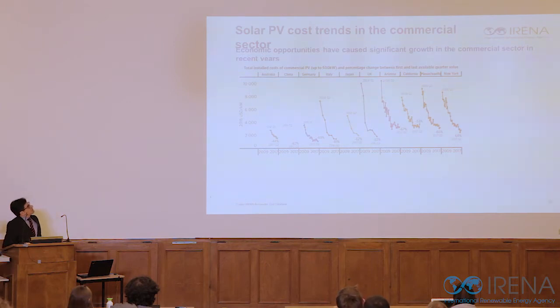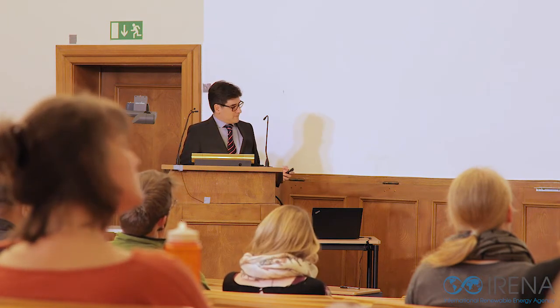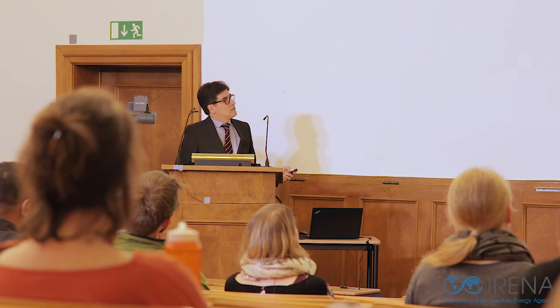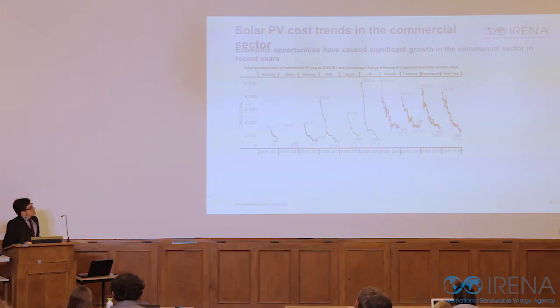So we see quite a diverse selection of markets here. Some are at the high end in terms of costs. Some of the US markets and the UK, for example. Here is shown the total installed cost in US dollars per kilowatt. As you see, the data for commercial costs is a little bit more, let's say, less uniform than for the larger scale utility level. You see a little bit of differences in terms of when the data first became available. But in all cases, you see quite interesting, remarkable cost reductions.